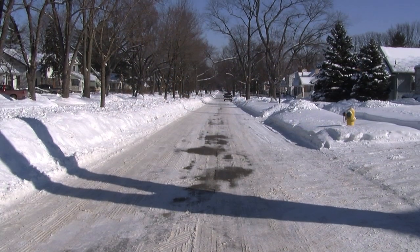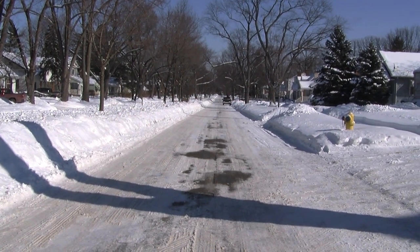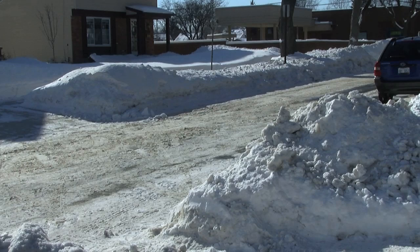What do you say to the residents who might be impatient or even frustrated with this winter's snow volumes? Well, we ask for their patience and we understand their frustrations. We're doing our best to clear the streets, and at the end of the day, this is a safety concern, and it's important for us to plow the full width of the street. And that may take multiple passes to do that.